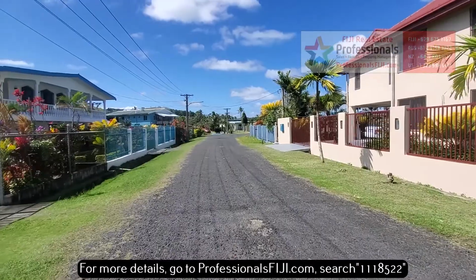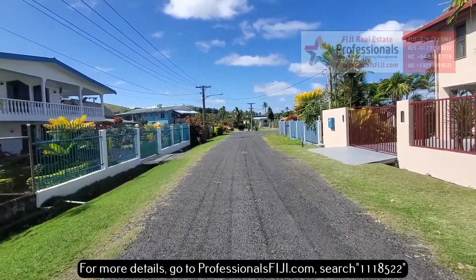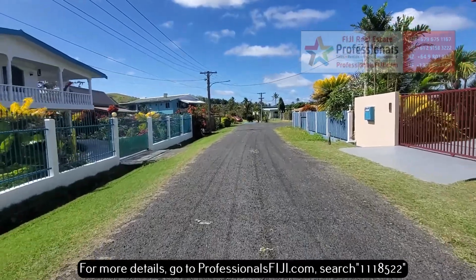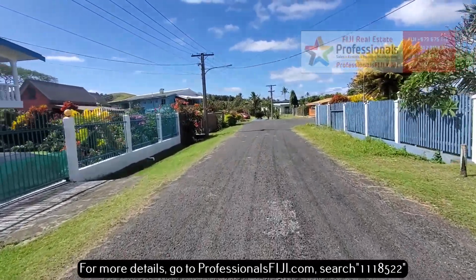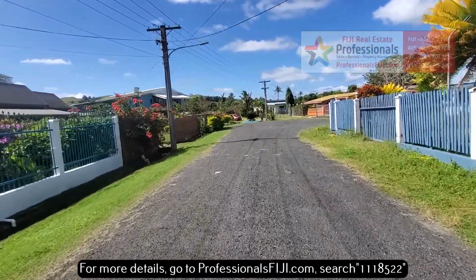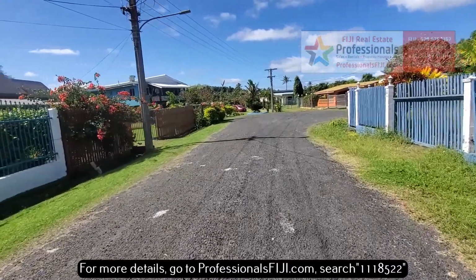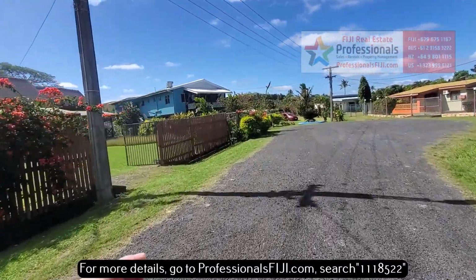We are near Seaview Drive in Korotogo, Olasara area, near the town of Sigatoka along Fiji's coral coast. And if you're looking on a Google map, that is on the main island of Viti Levu, on the south central part of the main island, and you're going to see where that is.